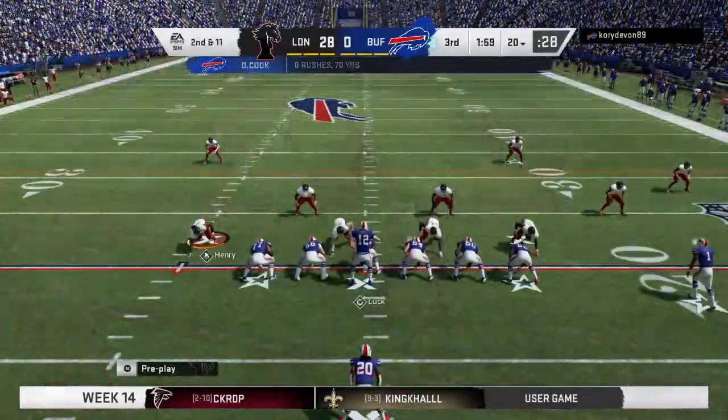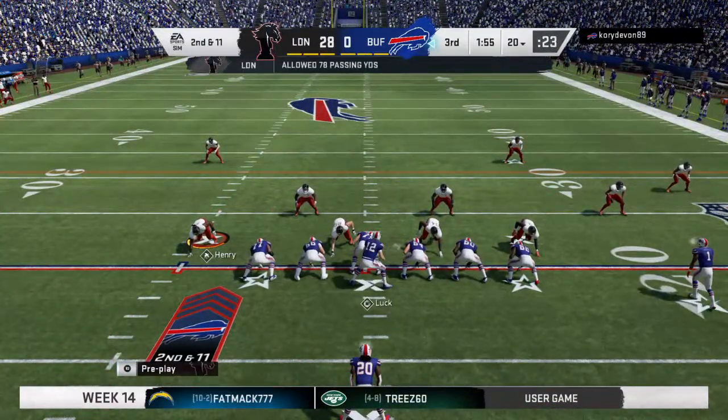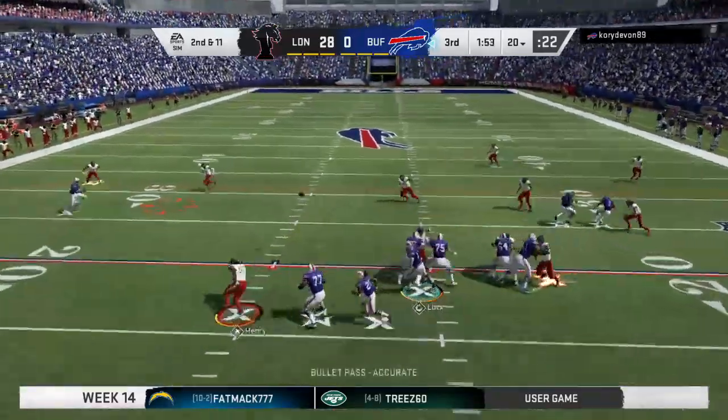This is where scripting comes into play a lot of the time. How many plays do you script coming out of the second? Most of the time in the first half, you're scripting 12 to 16. I think in the second half, you're really scripting.